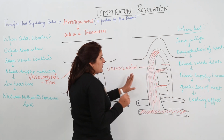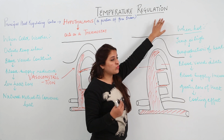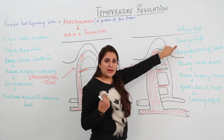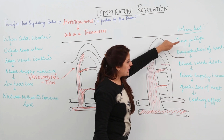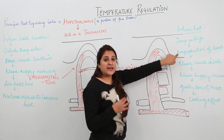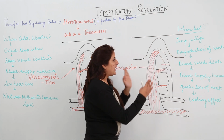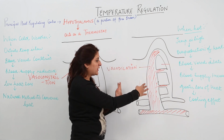Now, in contrast, what happens when the temperature outside is hot? When we are exposed to hot weather, what happens? During that time, the temperature outside the body is quite high. At that temperature, there is overproduction of heat. Whenever there is overproduction of heat, our body tends to reduce this heat. So how can it reduce the heat? It will lose the heat through the dilation of these blood vessels.